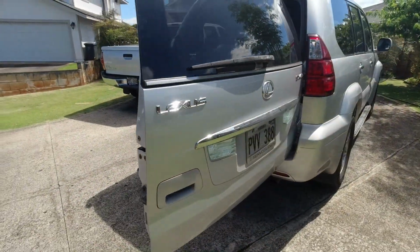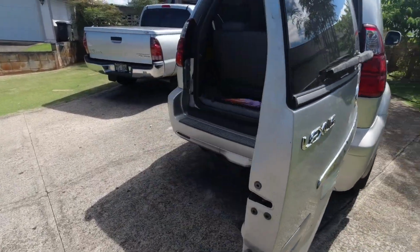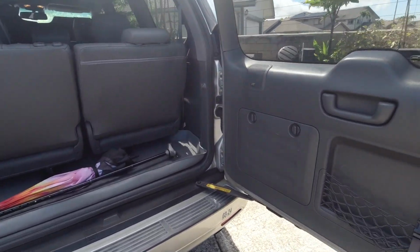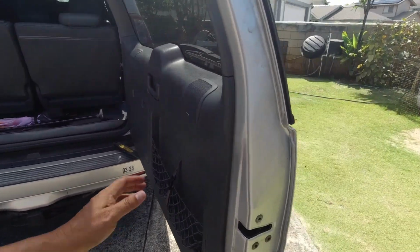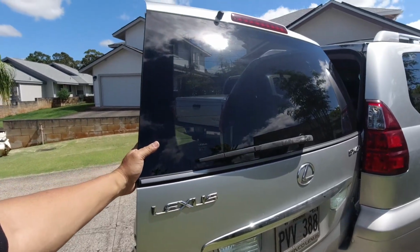And you just have to make sure that there's no vehicle parked behind you, or else this is just not going to work. What they should have done is make it open the other way. But, oh well. Japan does what Japan wants to do. But yeah, this is kind of nice though still. It opens up. Everything's in good condition back here.